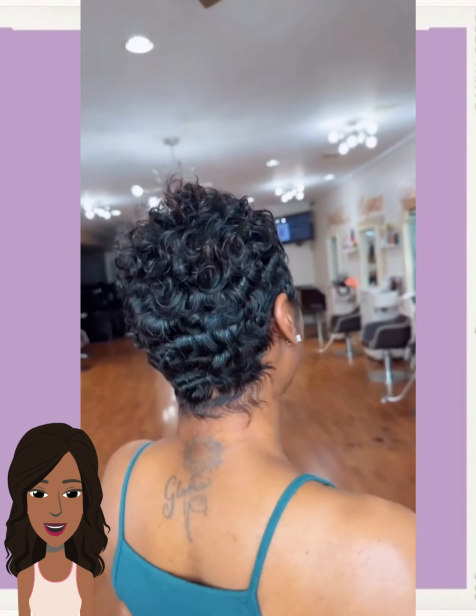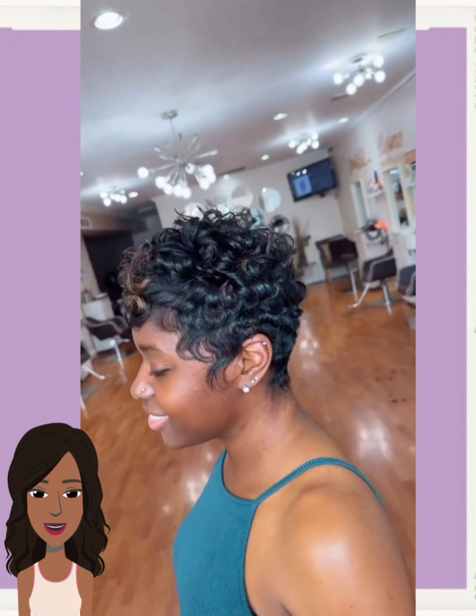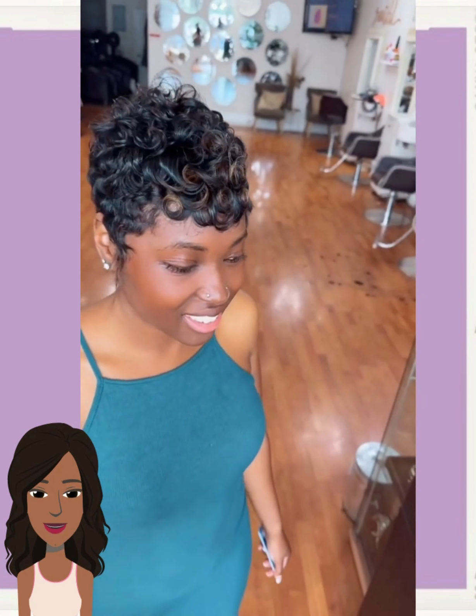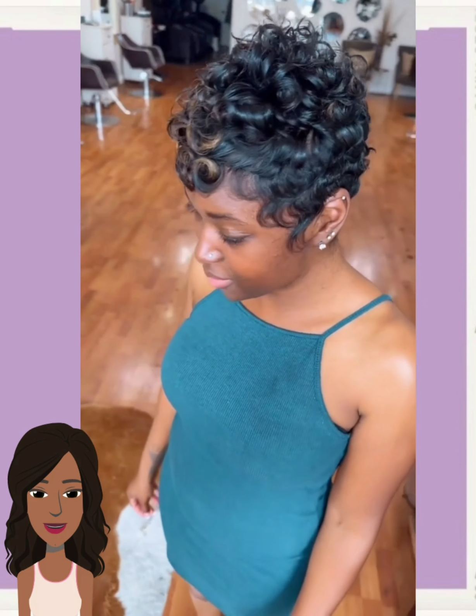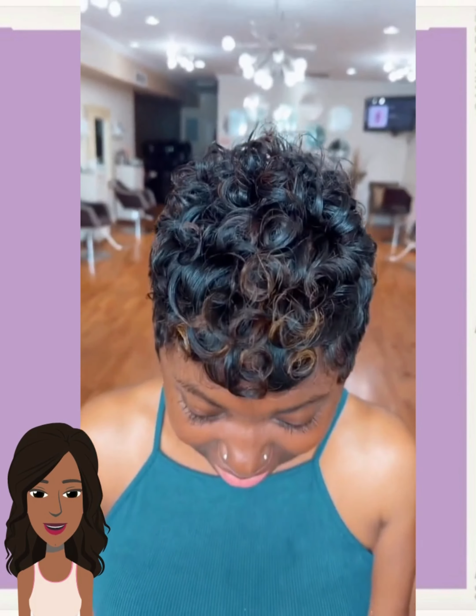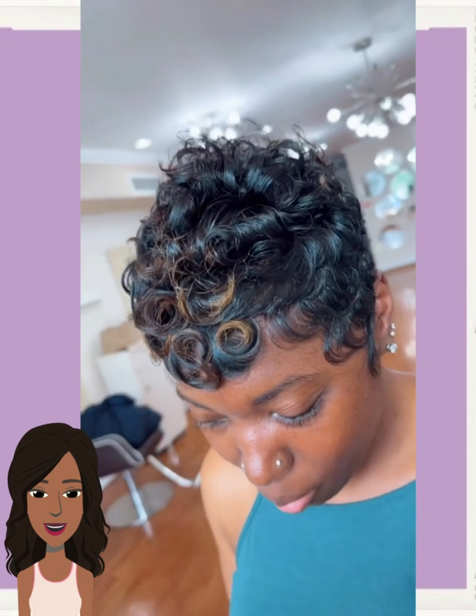Followed by this pixie haircut transformation. So she starts off with a bob, and the stylist does a beautiful pixie. She still has the blonde going a little bit there in the bangs. This is so pretty.